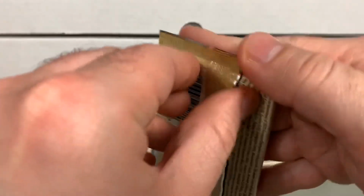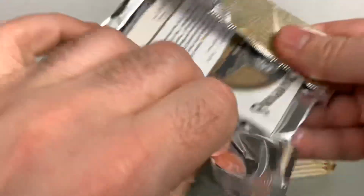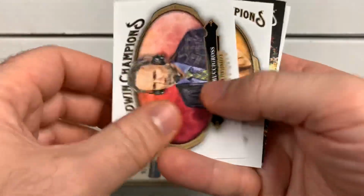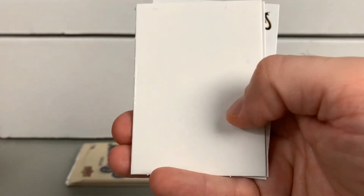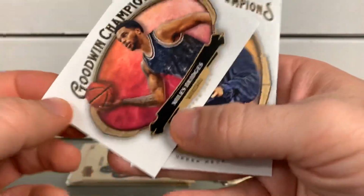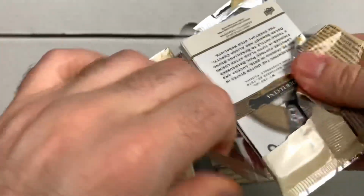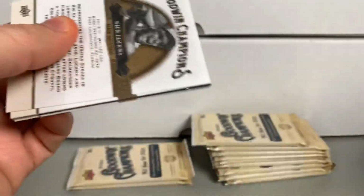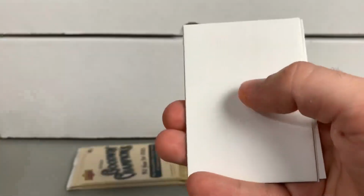These cards would look pretty great in SGC holders and black tuxes. John Butchergrass. Jamie Dwyer. Laura Wilkinson. Miles Bridges and Big Boy. Michael Jordan. Tiger. Theo.